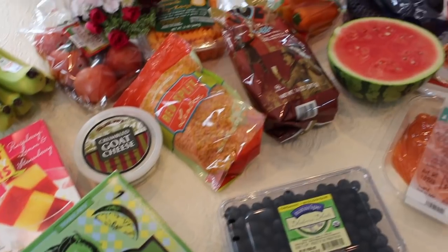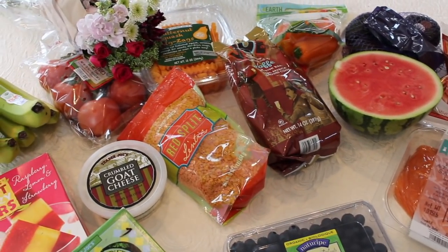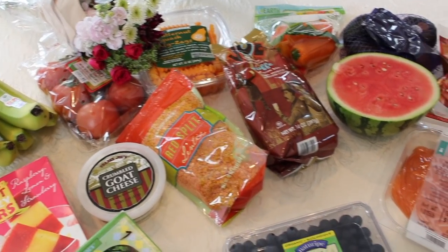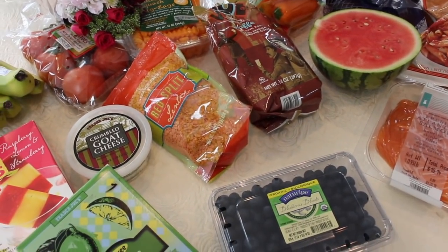But I just wanted to show you, this is a bit of a filler haul. We already have a lot of the main stuff from Costco, but I like to get these things usually when I go to Trader Joe's.